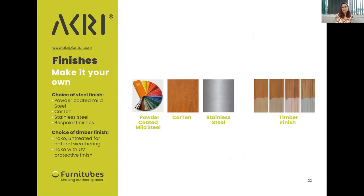Final slide for me is really the finishes of AKRI. So it can be finished in a powder coated mild steel, Corten or stainless steel. We've also worked on some bespoke finishes as well. So various patinas that we've looked at, and then timber, we work with Iroko, either untreated for natural weathering or with a UV protective finish.